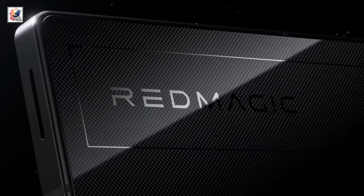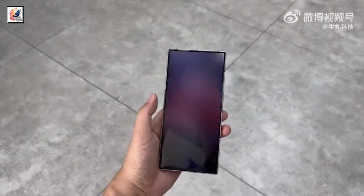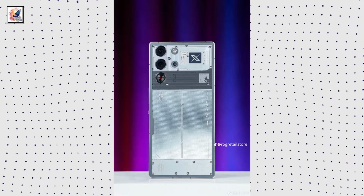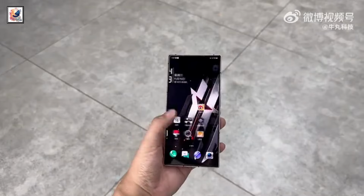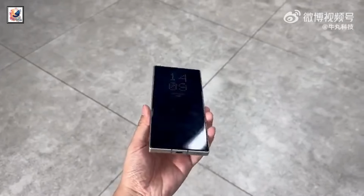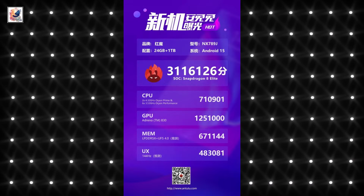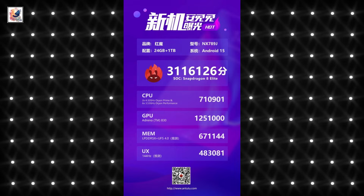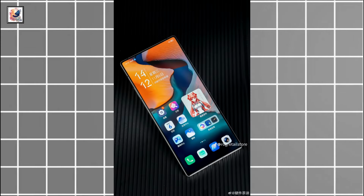The RedMagic 10 series will arrive on November 13th in China. The series includes the RedMagic 10 Pro, RedMagic 10 Pro Plus, and RedMagic 10 Ultra, bringing a couple of performance-focused smartphones. The Nubia RedMagic 10 Pro Plus just smashed the Antutu benchmarking record with a result of over 3 million. The device, model number NX789J, will have 24GB RAM and 1TB storage and will run Android 15, powered by Qualcomm's new Snapdragon 8 Elite chipset.